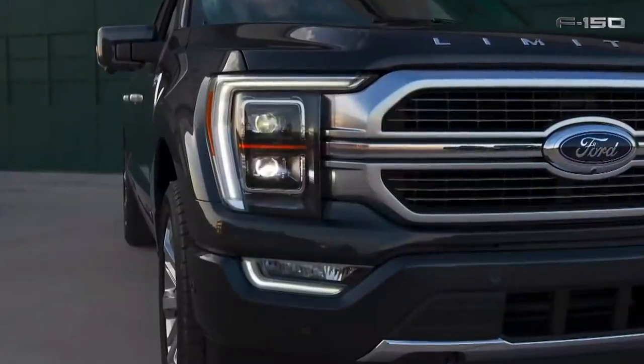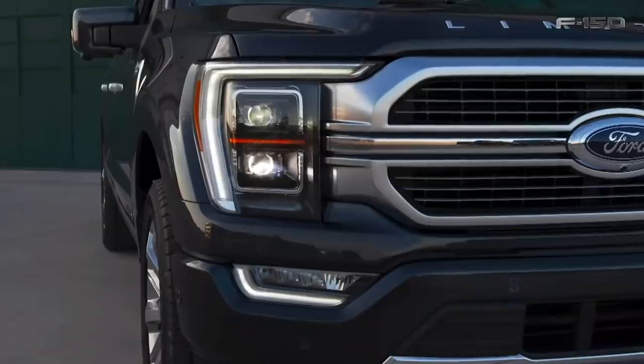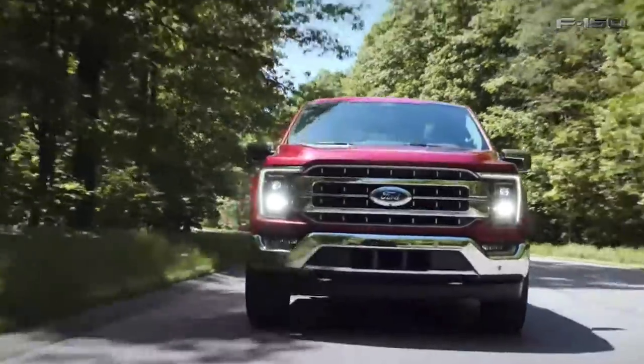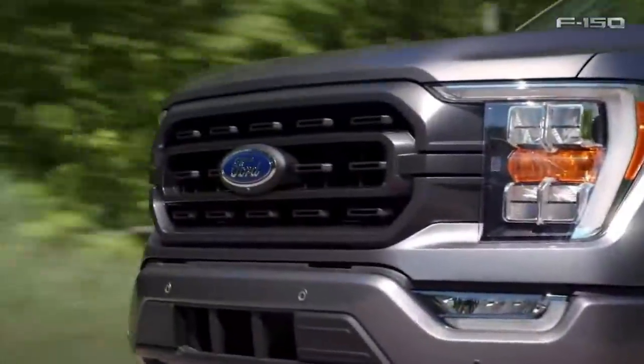The headlamps are the next expression of our C-clamp design. You'll know it's an F-150 when it comes at you morning or night. The all-new F-150 features 11 grills across our series lineup, all differentiated in their design, and all unmistakably F-150.